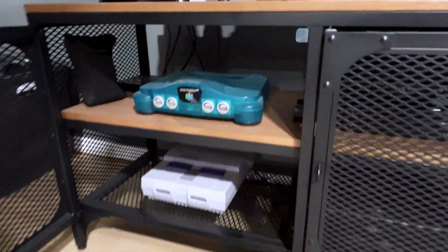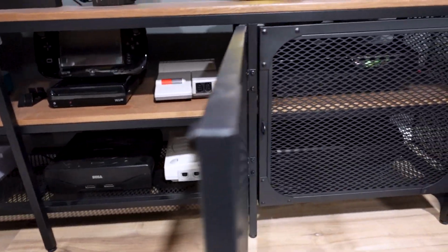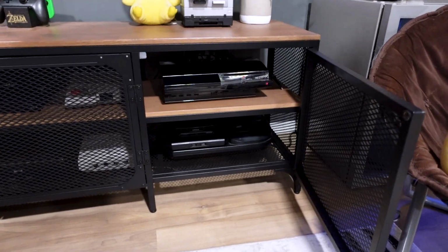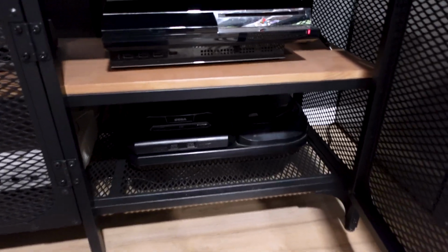So you can see you got the N64, SNES, Wii U, the NES top loader, Saturn. I can't remember what all's on this side. Oh, there's our brand new backwards compatible PlayStation 3. Shout out to Jordan for giving us that. Sega CD and Sega Genesis.